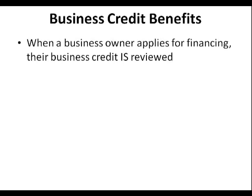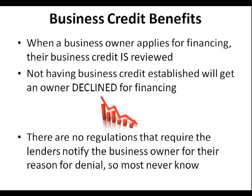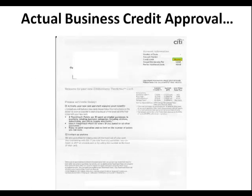Even though most don't know this, when a business owner applies for financing, their business credit is reviewed. Not having business credit established will get an owner declined for financing. There are no regulations that require lenders to notify the business owner of their reason for denial, so most never know. Take a look at this actual business credit approval for a $6,000 Citi credit card.